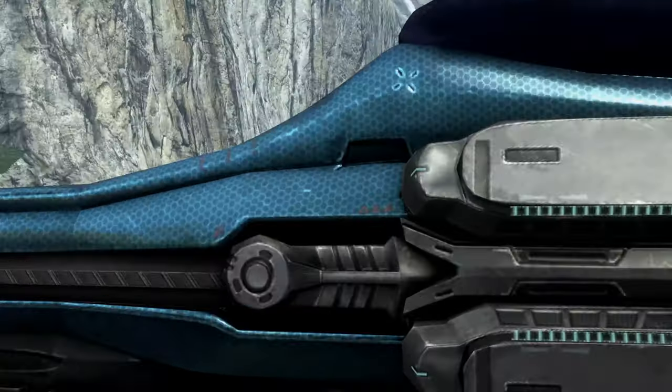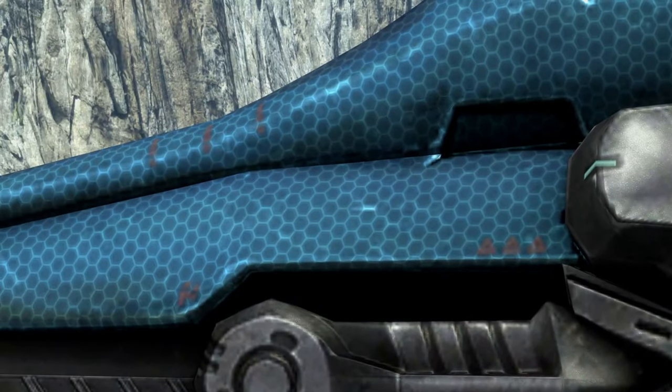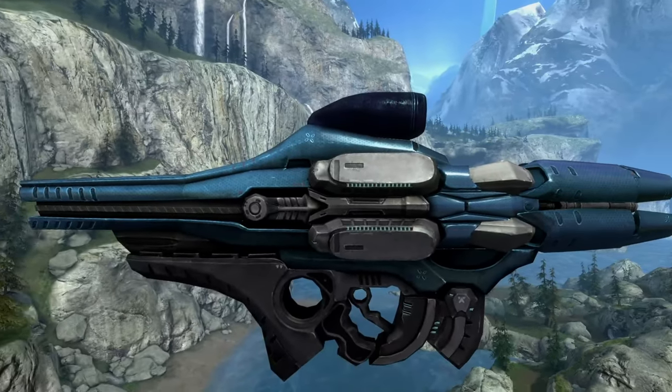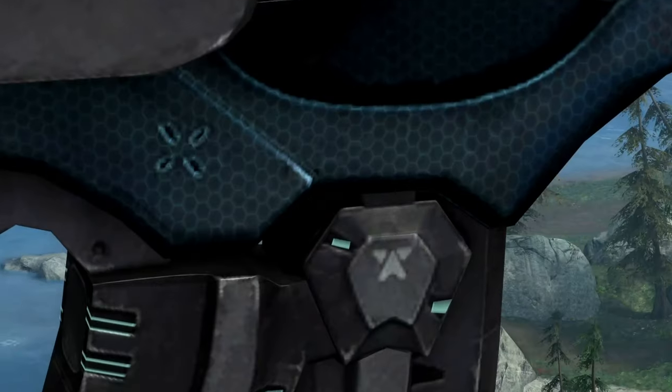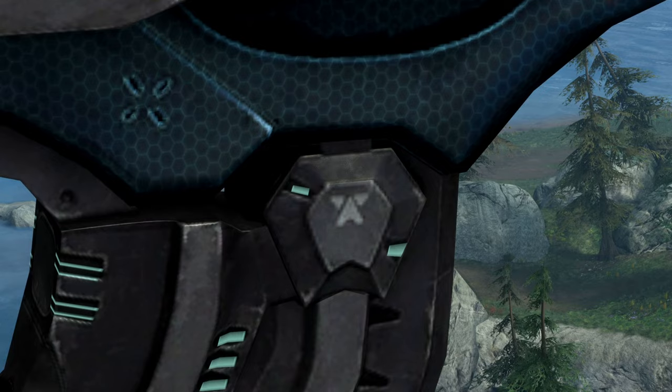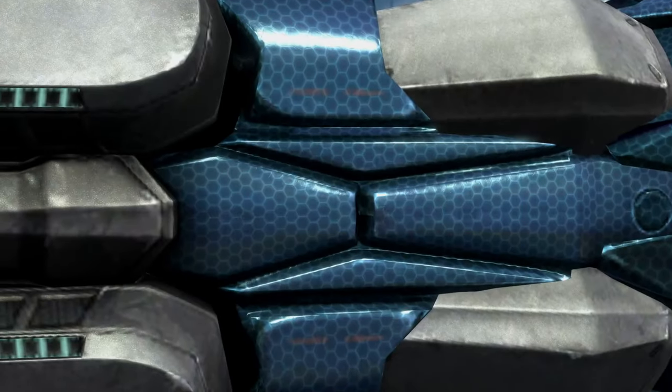Trademarks on this gun include red Covenant markings at the back, some white markings on the body, a couple more near the rear grip, a white Covenant symbol near the foregrip, and some more red markings going towards the front.